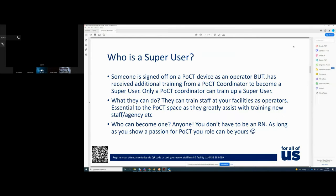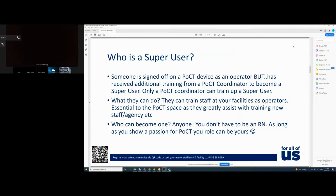What they can do is train staff at your facilities, and we find our super users essential to the point of care space. They do so much work for us, and we're always very, very grateful. Anyone can become a super user. You don't have to be an RN. I have some amazing ENs that are super users in my facilities, and they do a phenomenal job at looking after the devices.